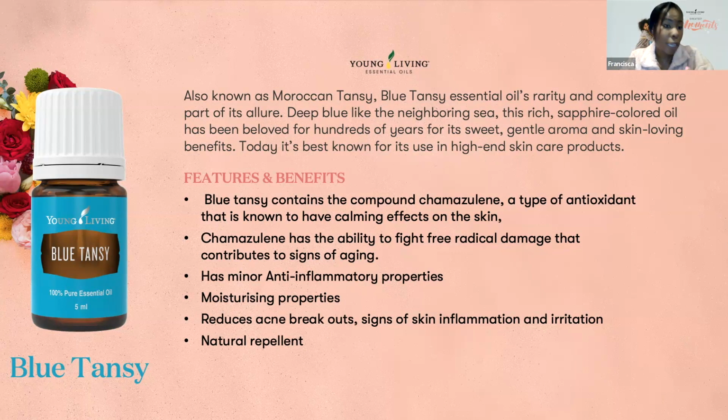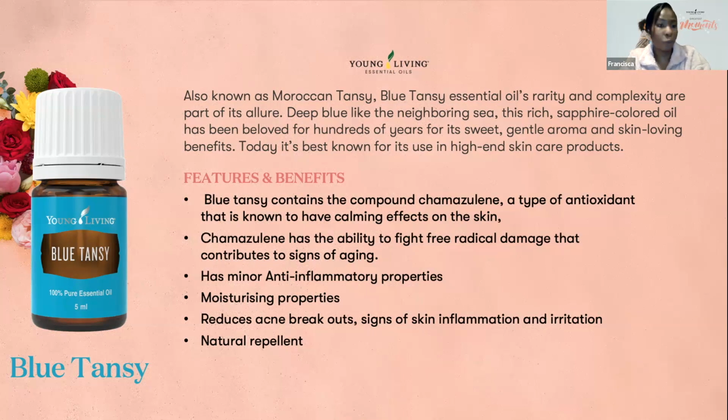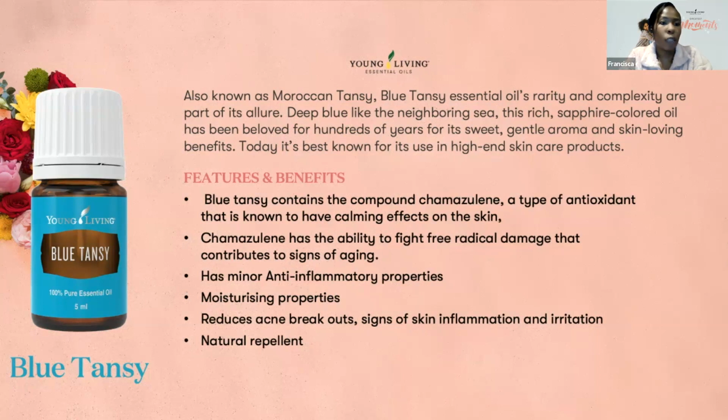In turn as well, it can help moisturize the skin or prevent dryness, mostly through its antioxidant properties, because since it is high in antioxidants, it prevents the loss of moisture on the surface of the skin, and hence it helps with moisturizing the skin or preventing dryness. And in turn, your skin looks youthful because it is well moisturized, it doesn't look dull, or it doesn't age as quickly as it would without blue tansy or the antioxidant properties of blue tansy.